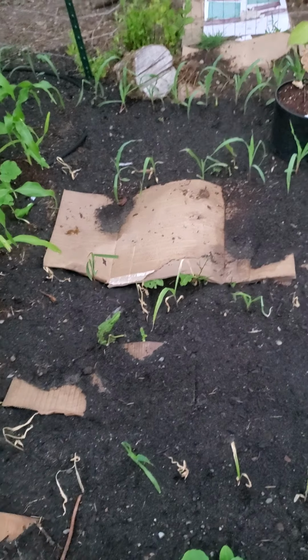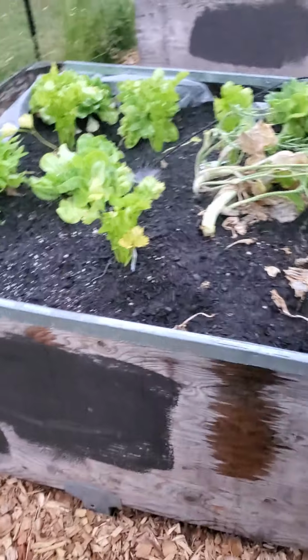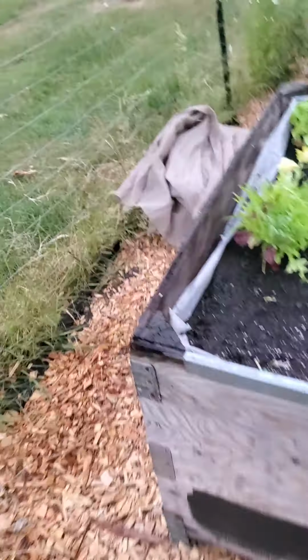Might move that. The thing is, there was no escaping the heat, even if you weren't in the sun, so you could only do so much. The shade cloth will go over it. I'm going to let this get watered first.